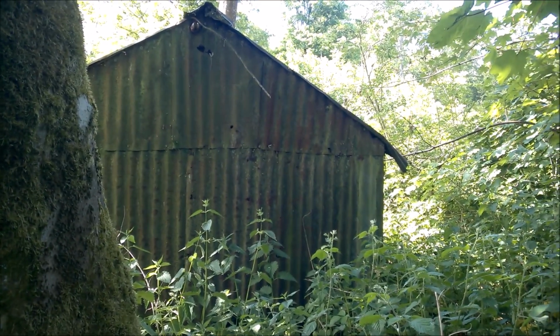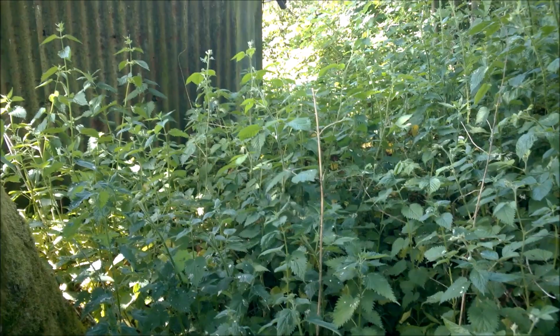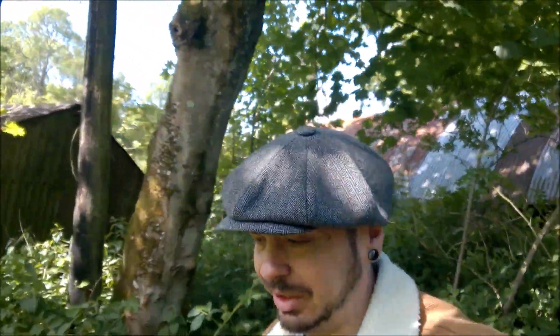Right, let's see if I can find anything else. If not, I'll let you know. So this is as close as I can get to that shed, which is a shame because it is just too overgrown. I desperately wanted to get into it, but I've circled it a couple of times now, and it's a bit of a pain. So I'm not going to risk it for a biscuit.